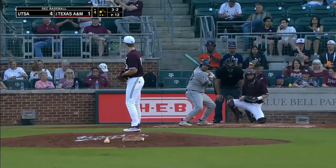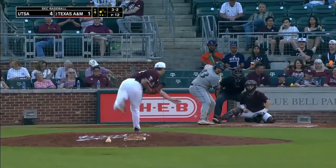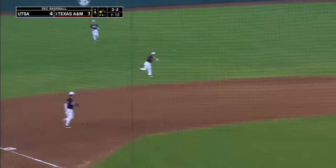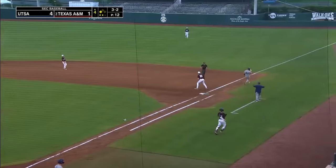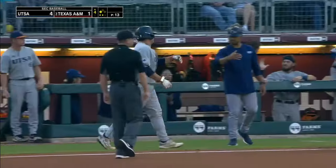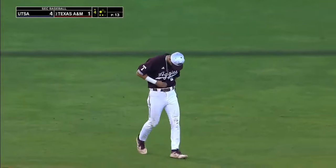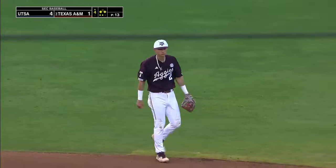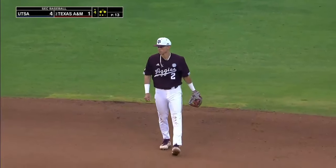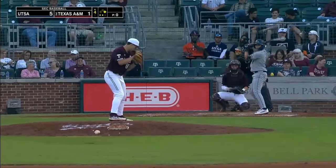I would imagine this is going to be another slider here. Bouncing ball left side. Stopped by Camarillo. Long throw, not in time. 5-1 UTSA. The infield single by Olivo gives him his second RBI of the game. It was the slider, and it was almost in the same spot as the one he hooked for a base hit. Two-thirds innings, 8 walks, 15 strikeouts.